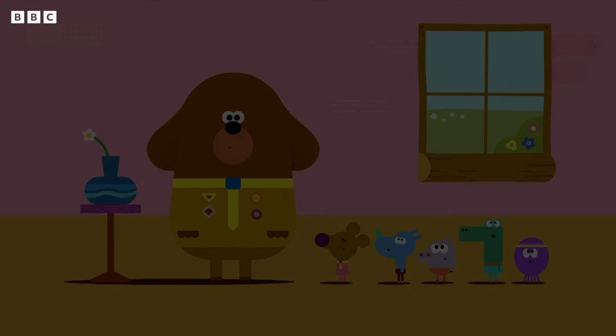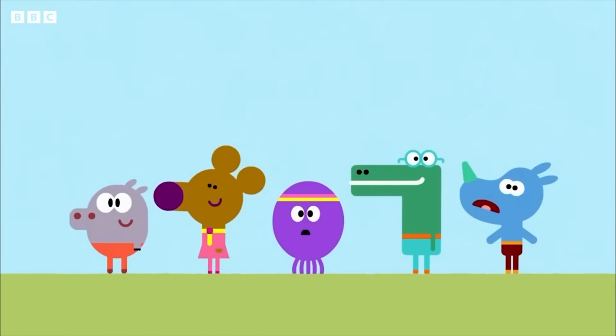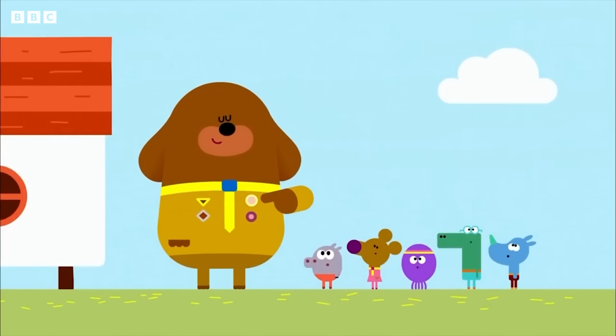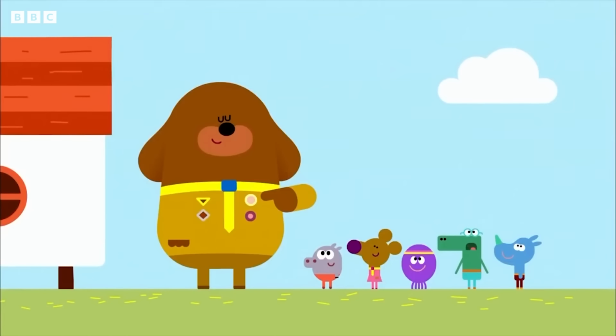Yes. Why is Chicken sitting on her eggs? She laid them. Now she has to keep them warm until they hatch and her baby chicks come out. Wow! Eggs are amazing! Woof! Oh, yes. Duggee's a big fan. He even has his egg badge. Did you have to learn egg to get that, Duggee?